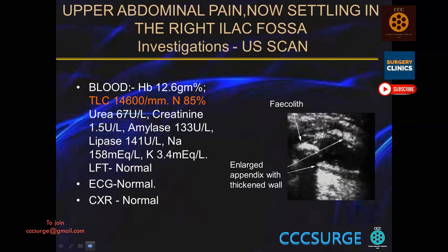You might choose to carry out an ultrasound, and you'll be incredibly lucky if the ultrasonologist gives you something like this. 99% of ultrasonologists will not be able to pick up an appendicitis. This is one of those unusual appendicitis with a fecalith in place and a hugely distended appendix. Remember, this is the exception. It's not the rule, which is why I've put in a red query out here.